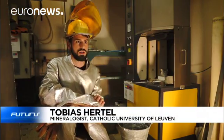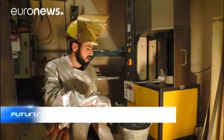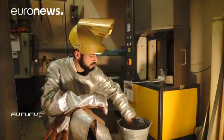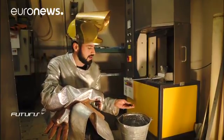At this lab furnace, we melt the waste. Once that metal waste has melted, we cool it down in a bucket. The final product we recover is similar to glass, and it can eventually be used as a reactive substance for making construction materials, for instance.